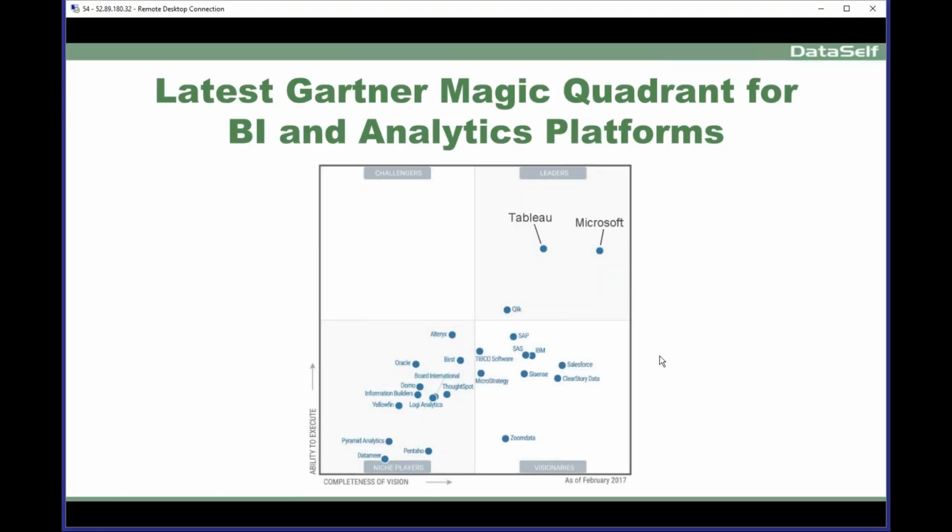To make a long story short, Tableau and Microsoft for several years in a row have been considered the leaders, the best platforms out there overall, the most mature. Probably you're very familiar with Microsoft, maybe not so much with Tableau, but Tableau has been considered the gold standard in analytics platforms for 5 years in a row. They have set the bar when it comes to analytics platforms, and pretty much everyone's trying to catch up with them. But so far, they continue to be the gold standard.